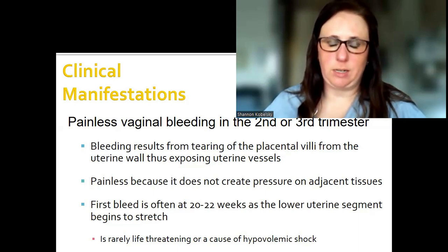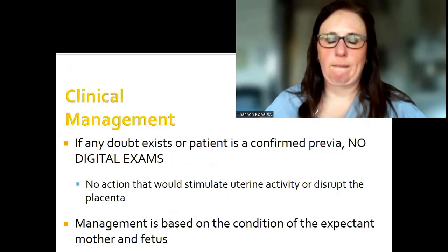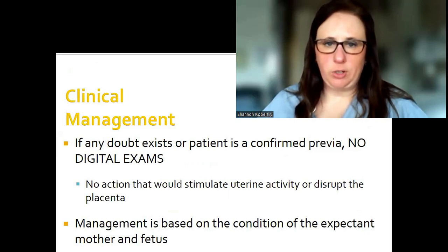The first bleed is not life-threatening and doesn't result in a lot of blood loss, but the problem with bleeds is the more you have, the worse they tend to get. And so the question is, when's the catastrophic bleed going to happen? And that is why we admit patients on prenatal, because we want her to be here in the hospital if she has a catastrophic bleed so that we can intervene right away with delivery of the fetus and removal of the placenta. So we always want to know when her last bleed was and how much blood there was.